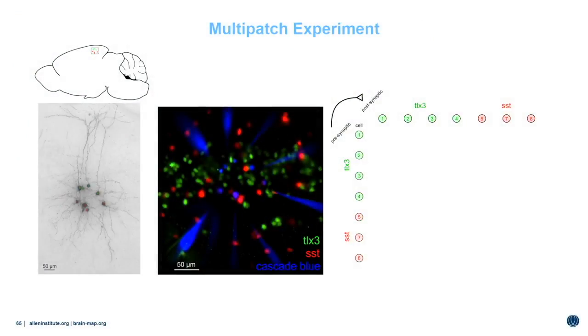And so here we're using transgenic mice with 2 classes of fluorescently labeled cells. You can see the TLX3 pyramidal cells are labeled in green, which you can see from their characteristic morphologies on the left. And the somatostatin inhibitory interneurons are labeled in red, which you can see below. So each of our pipettes contain a blue dye so we can visualize our cells and confirm their identity after the experiment. And so in this experiment, we're going to be recording from both TLX3 pyramidal cells as well as the somatostatin cells.